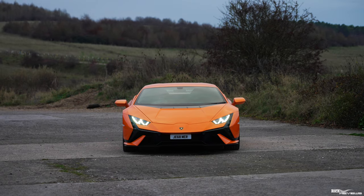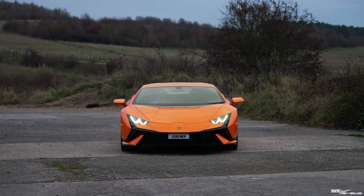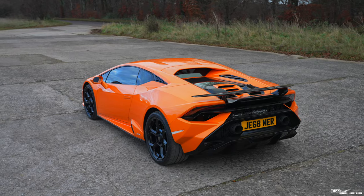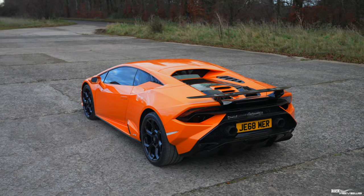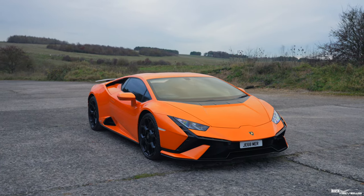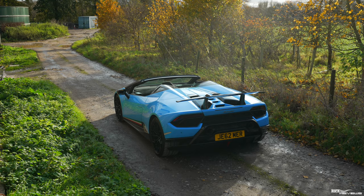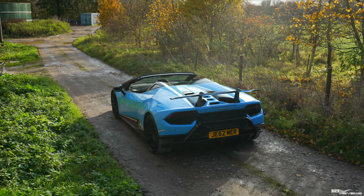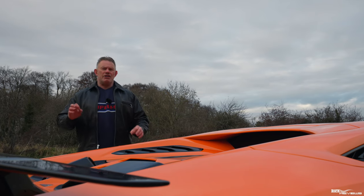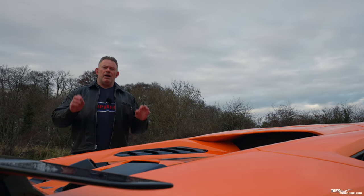Interestingly, the 0-62 of the Tecnica is 3.2 seconds when compared with the Performante's 2.9. On the face of it, looking at the bare numbers, that seems a lot, but it actually is only 0.3 of a second, which is almost certainly due to the four-wheel drive system of the Performante and its weight reduction. Lamborghini produced the Huracan Tecnica as a 60th anniversary edition for being a supercar manufacturer.